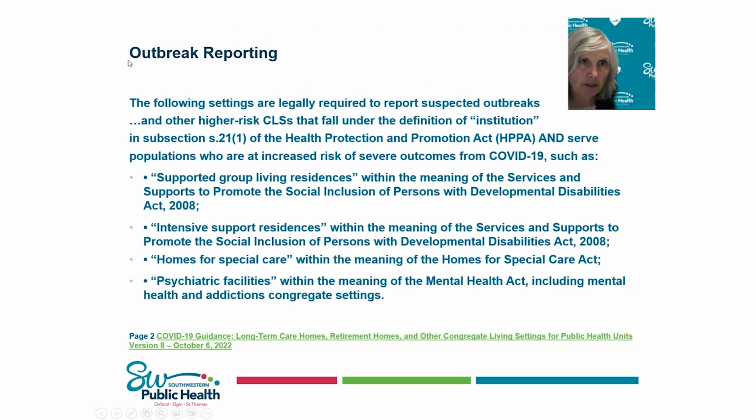Robin is going to give a presentation a little bit later this afternoon about outbreak reporting. I just wanted to highlight on page 2 of the new guidance that there is a description of some of the legislation that describes outbreak reporting and the responsibilities of institutions to report outbreaks. Robin will provide some more guidance about outbreak reporting, but I just wanted to draw your attention to page 2 of the guidance document that outlines the description of institutions that fall under the Health Promotion and Protection Act.